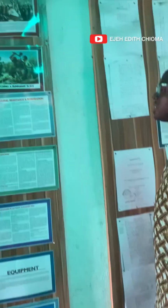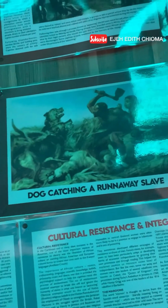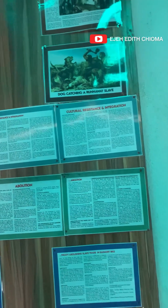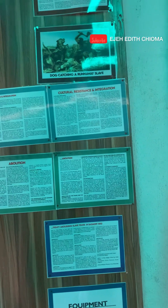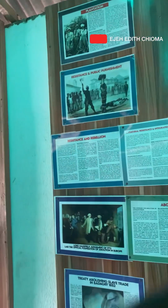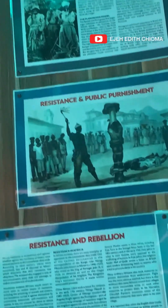Here's the picture, catching a runaway slave. There are some dogs that are specially trained to go and find any slave that is trying to run away, or to go there and kill that particular slave. Wow. If you have watched the movie titled Roots by Alex Haley, Kunta Kinte, same thing like in the movie. Population of the slaves. Plantation slave, you can see some of the slaves are eating sugarcane on plantation farm. Meaning, it is not all the slave masters who padlock the mouth of their slaves.